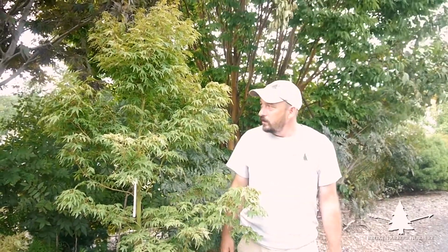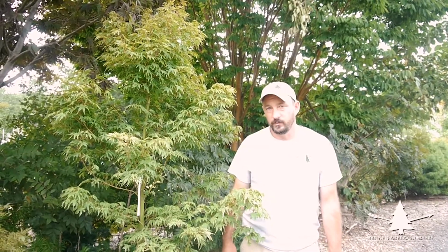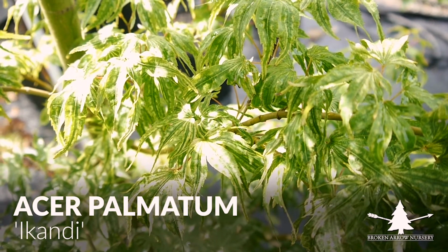I'm here to showcase a few Japanese maples for you. Some of the best specimen trees that you can garden with in New England. I've got five plants I'd like to show you, and then we can talk a little bit about cultural considerations for these awesome plants.